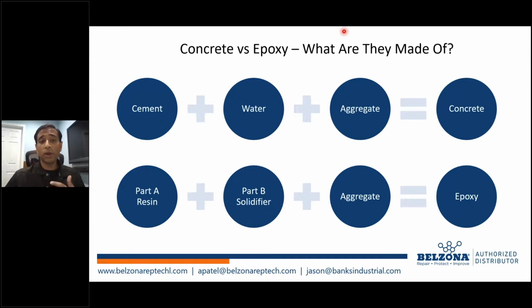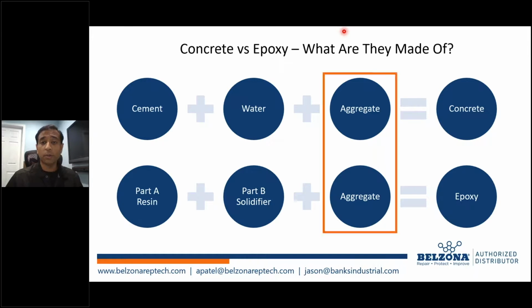So before we go any further, today's conversation, as I mentioned, is about concrete and repairing it. Our recommended solution for repairing concrete is to utilize the Belzona epoxy solution. So we can talk about what they're made of and where they're different. However, let's start off with where they're the same. So whether you're using concrete or epoxy, they both contain aggregates, and aggregates are kind of that larger stone you see embedded in concrete. It's ultimately what gives it its strength.